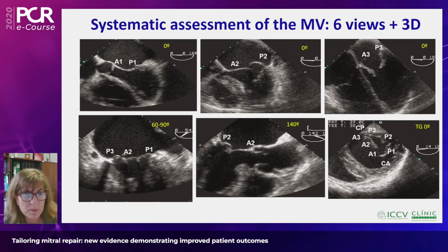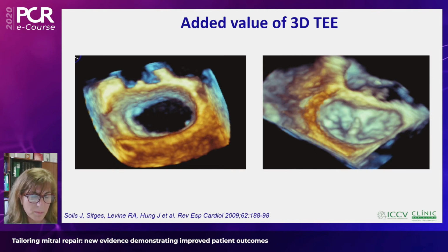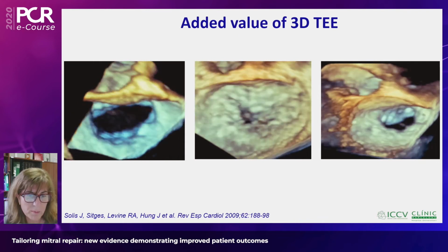So how do we perform this systematic assessment of the mitral valve? We always follow the same systematic approach, and this is important, always the same views, so as not to forget any little detail. We propose using these 6 views with TEE, scanning all the dimensions of the mitral valve. We also add 3D echocardiography, which has some advantages, particularly in degenerative disease. We can see the width of the prolapse.